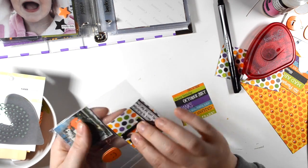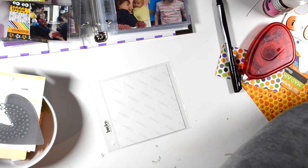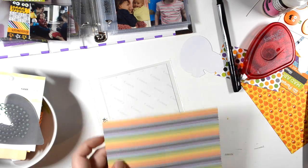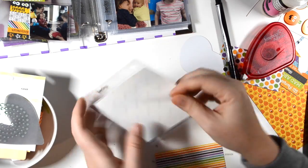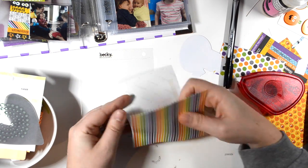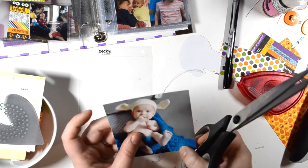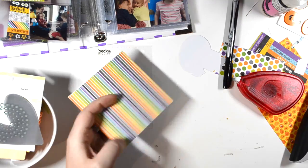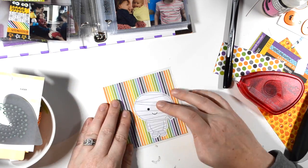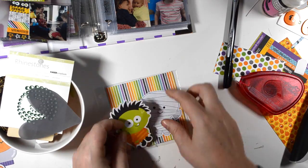The 12th was my birthday, and so I'm just creating another double page spread here. I wanted to do the 4x4 side of the spread first, just so that kind of set the tone for the little pockets. So I'm just skipping ahead a little bit. So I chose this paper, which is really fun and colorful, and I chose the mummy because it was my birthday and I'm the mummy.